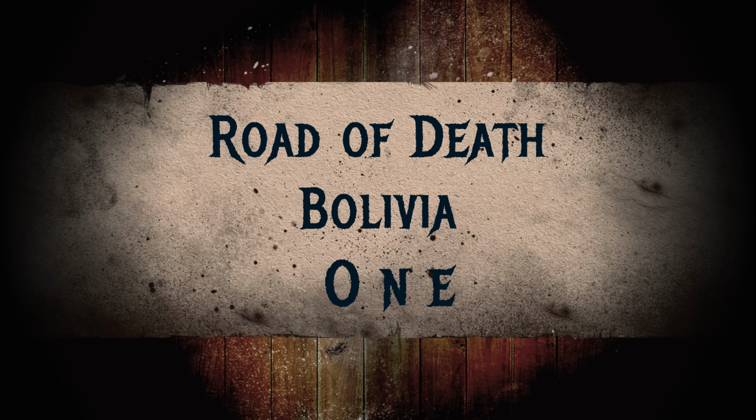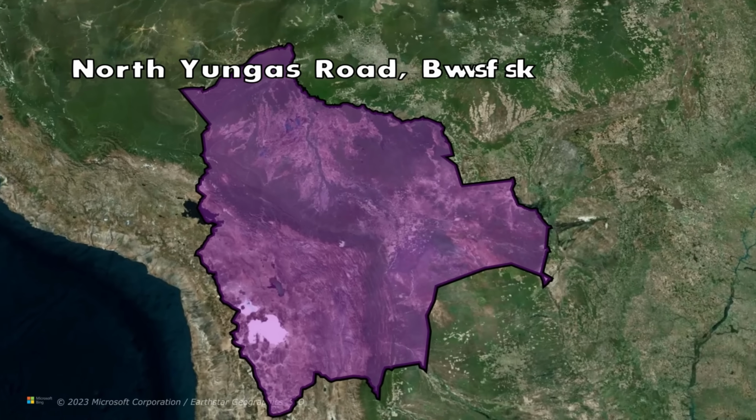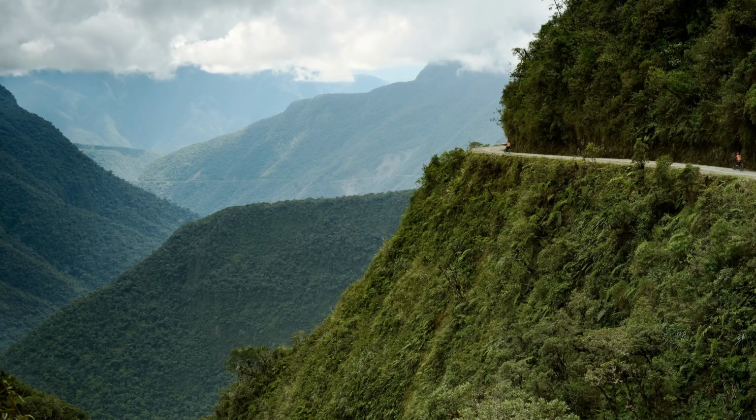And number 1, North Yungas Road, Bolivia. This one's more commonly known as the Road of Death. And it is a fitting name. I'm sure it also could be called the Road of Urine because I'm sure people are wetting themselves every single day when they drive this thing.